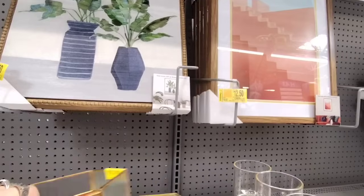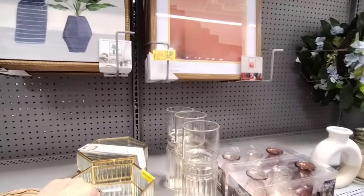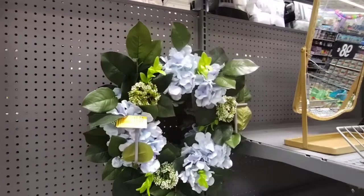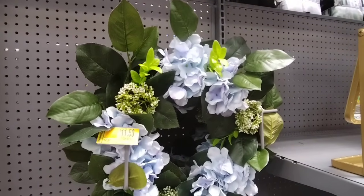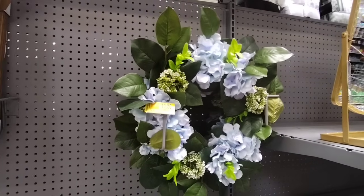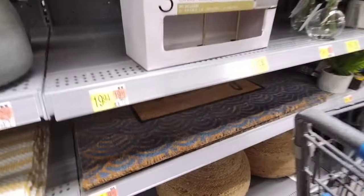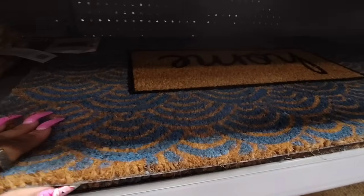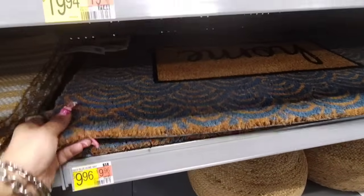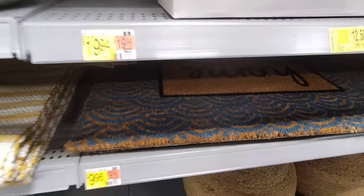And they also have, let's see, looking for all of the stuff that they're clearancing out. Oh, okay, they also have this small wreath. And this is the hydrangea wreath, $11.50. It was $14.97. Of course, we'd like to see it come down a lot lower. Now, I do have these nice core mats. This one does say home. And this is only $9.96, which is actually kind of, I think, what we pay at Aldi. So that's not too bad.